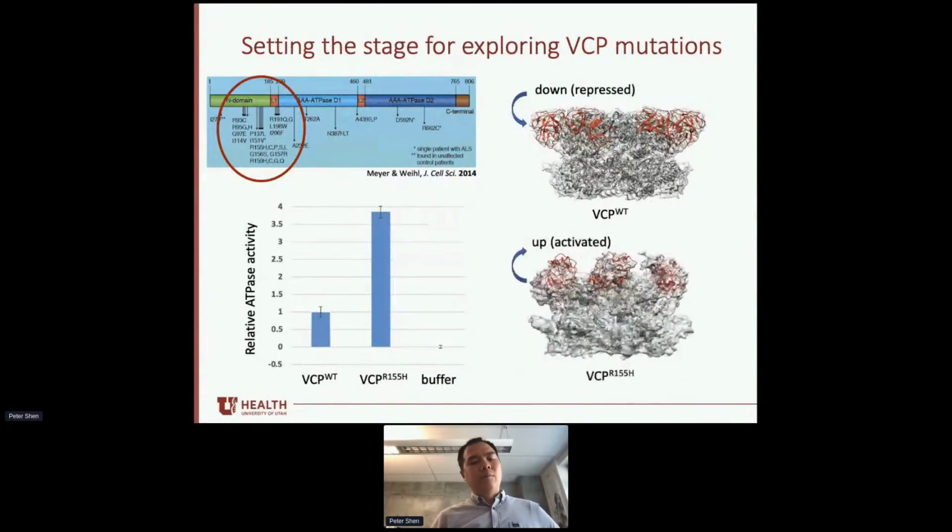And our structures of wild type and mutant VCP give us an apples to apples comparison, showing that at steady state with wild type protein, in the absence of substrate and nucleotide, the VCP is stabilized in a down or repressed conformation, compared to the R155H mutation, where at steady state these hexamers appear to be in a constitutively active conformation.